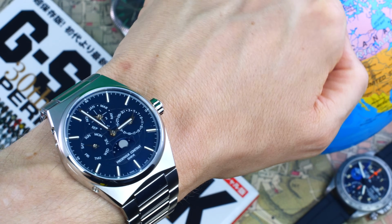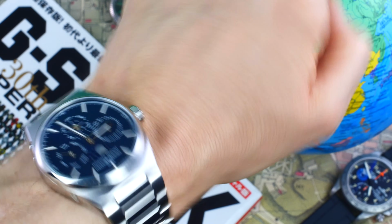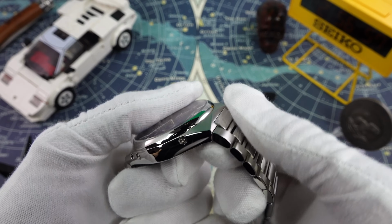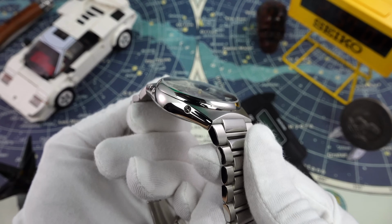I was a little bit trepidatious, thinking, oh my God, it's going to wear massive, but actually even on my 6.5 inch wrist it doesn't feel too big, mainly I think because this first link angles downwards like that. It just positions itself solidly on the wrist.